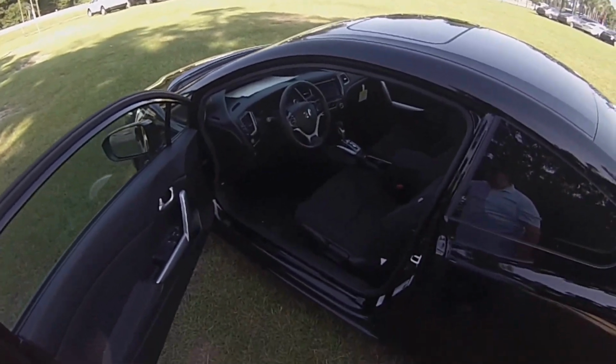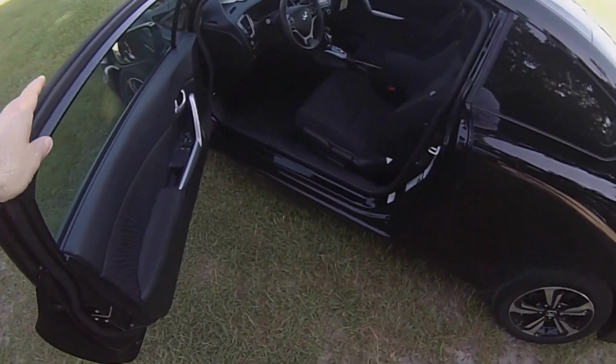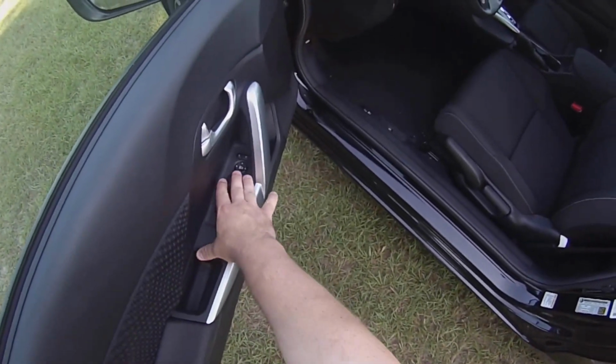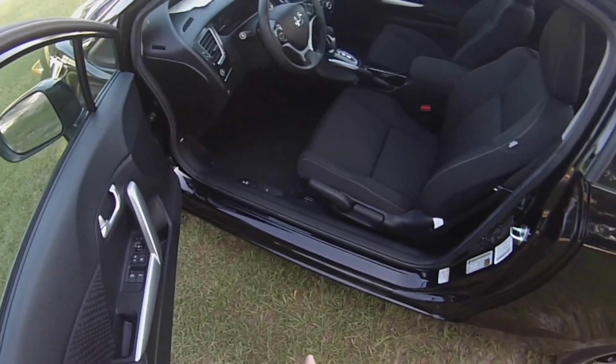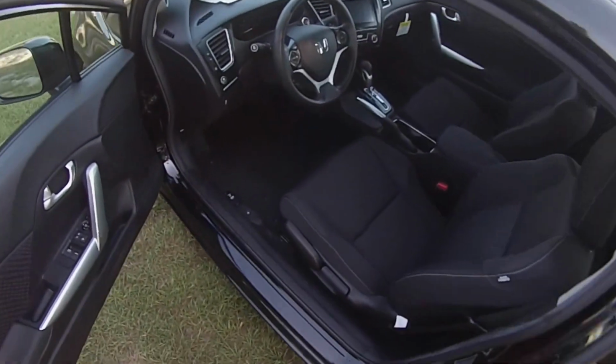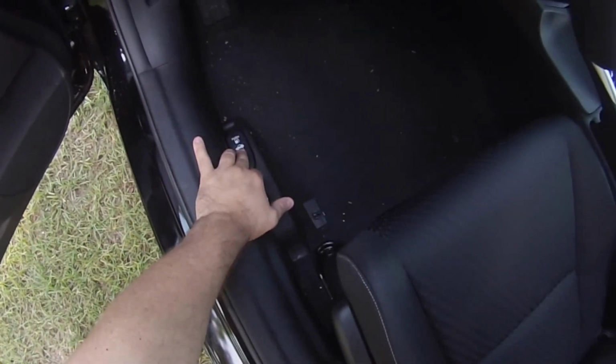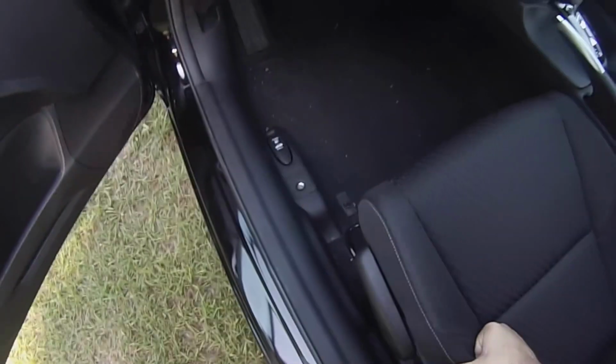But as you can see, this is the entry point of the vehicle. You're going to have standard features on the EX: power windows, power locks, power mirrors. These are also standard on the LX model. When I get in here, you can look right down. This is where you pop your trunk and your gas, as well as the hood of the vehicle. You do have a sliding seat on the EX model.